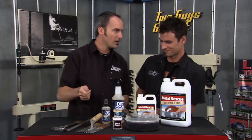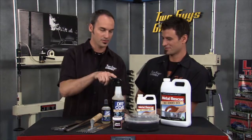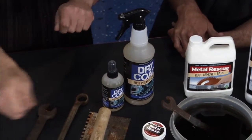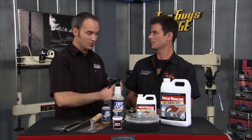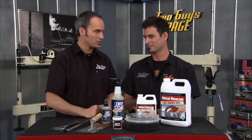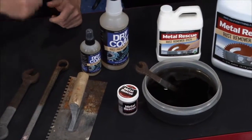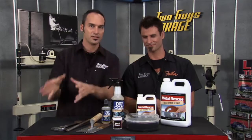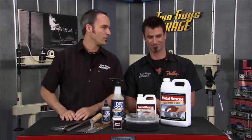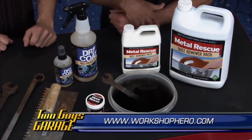Now you shake that off. Now you're ready to treat it because otherwise the rust is going to come back. So you've got a dry coat, you mist it down, get it nice and wet. In 30 minutes, it's dry to the touch. And indoors, you can set your parts out, your steel, your exposed metal, and it'll last for up to a year. It's crazy. It does work. Typical cleaning prep if you're going to paint your parts later on, but you get them cleaned, set them on the shelf with a little spray on them. They're good for when you're ready to go back and finish them off. Yeah, those are great stuff from Workshop Hero, Metal Rescue, and Dry Coat Rust Preventative.